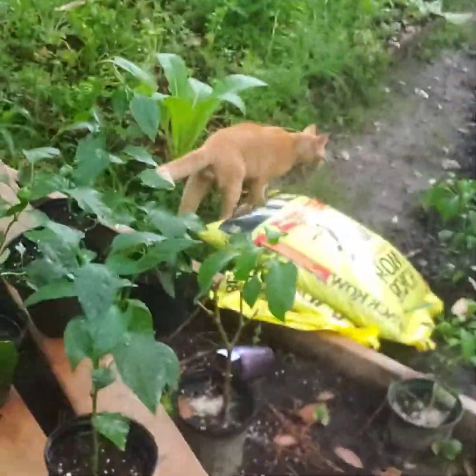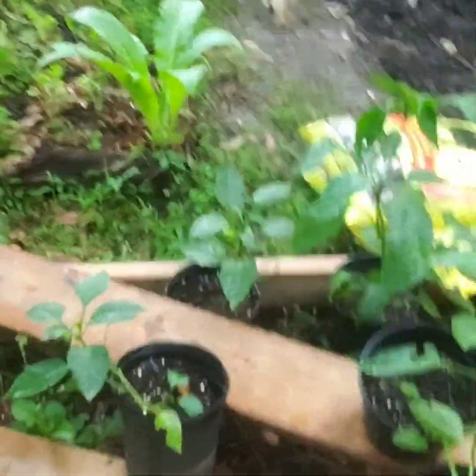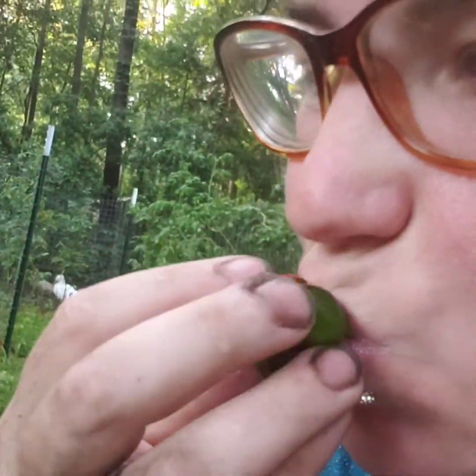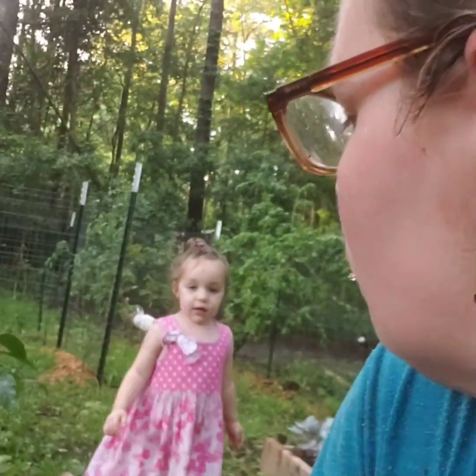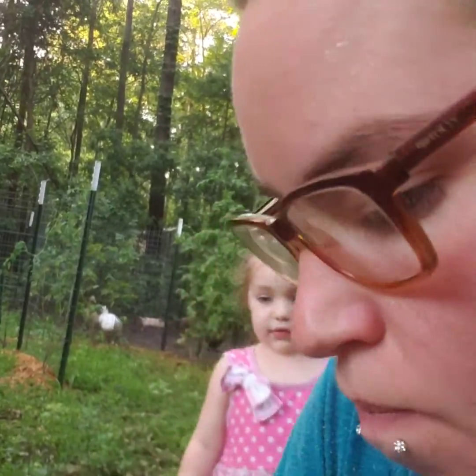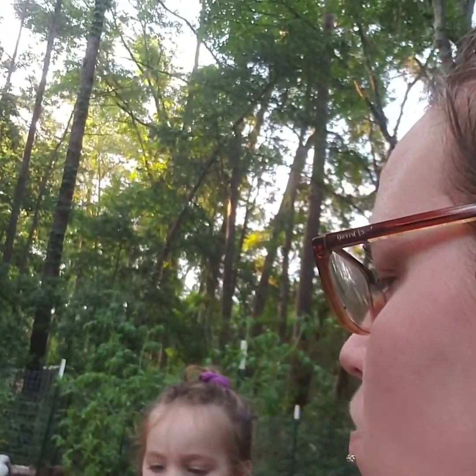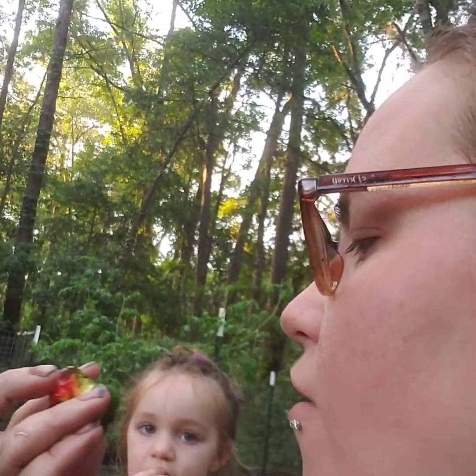We put the small peppers. I'm going to put them in this bed. What I'm going to do with these is, since they're so small, I'm going to pickle them. I'm going to get a big jar. Pickle them. What? No, there's one right here for you. Don't eat the stem.